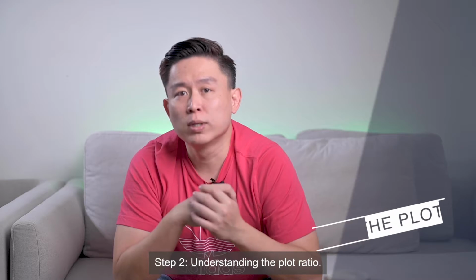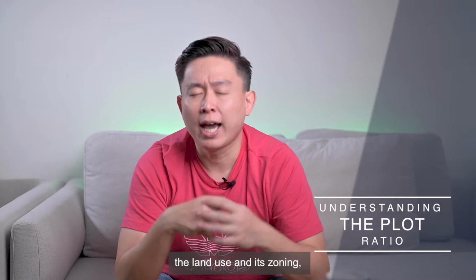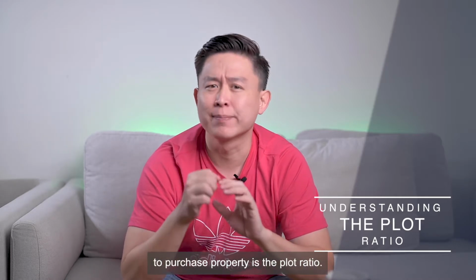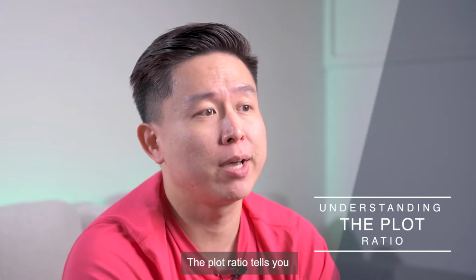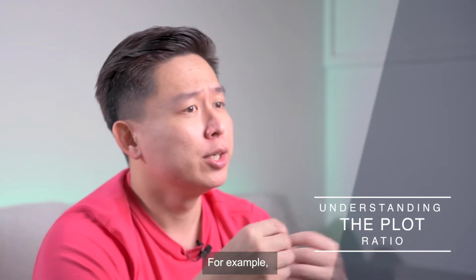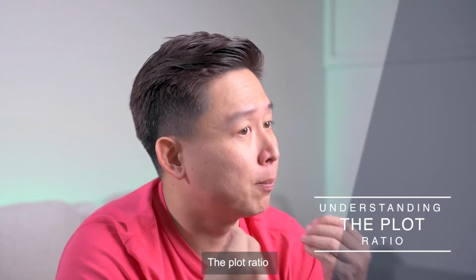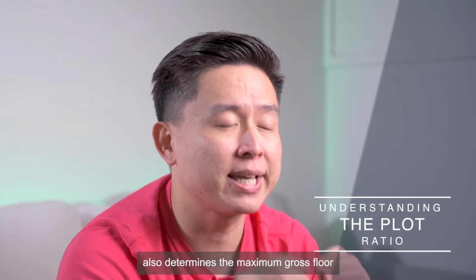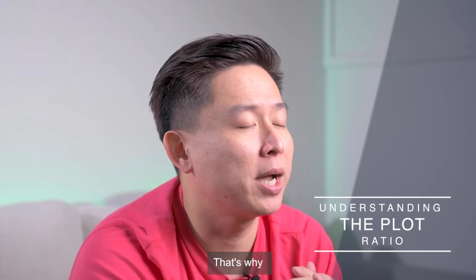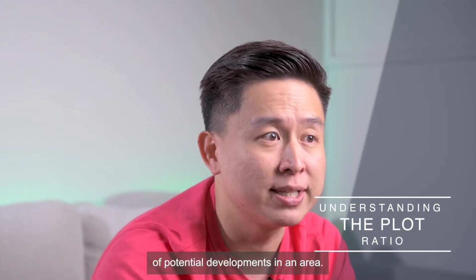Step 2. Understanding the plot ratio. Apart from understanding the land use and its zoning, another important thing to know when you're exploring areas to purchase property is the plot ratio. The plot ratio tells you how intensively a land can be used for developments. For example, you can know if a land eventually can be allowed to construct a tall building. The plot ratio also determines the maximum gross floor area of any development on that land. That's why plot ratio can be a useful indication of potential developments in an area.